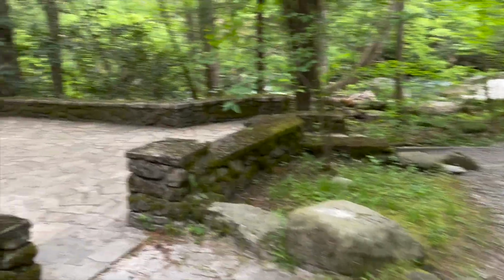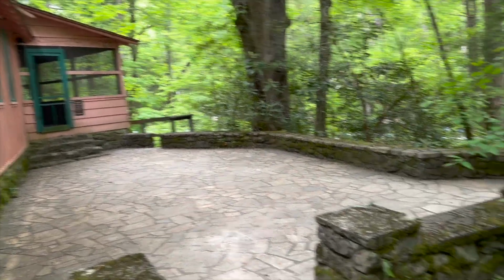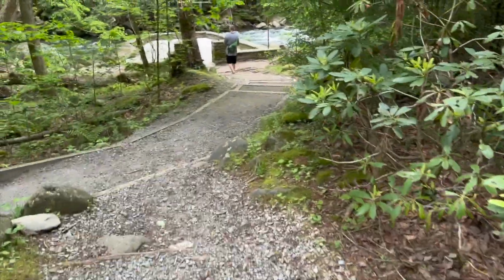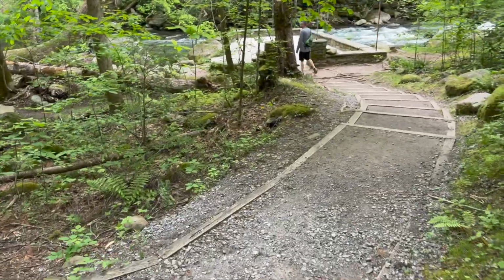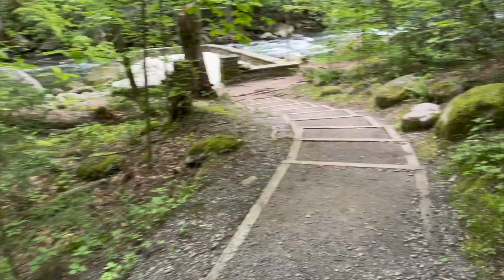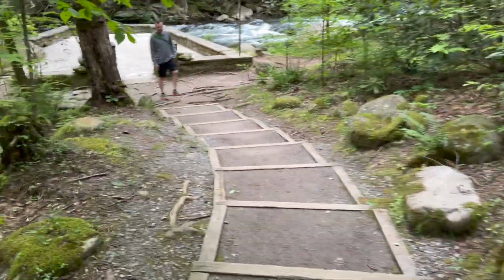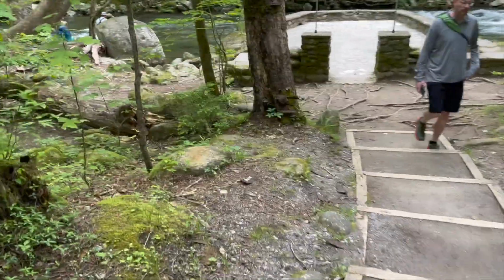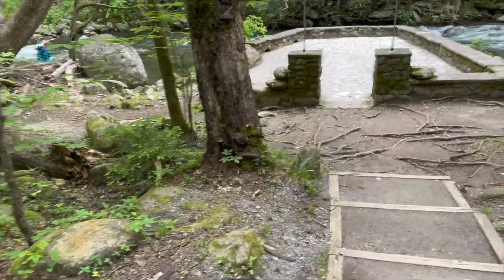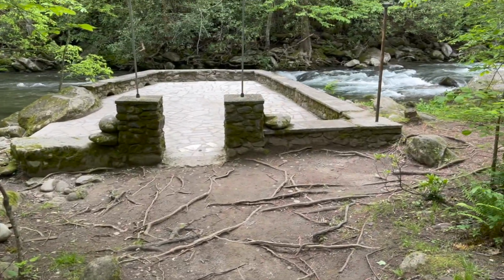Real quick, we'll show you the back. Nice big patio on the back of the house. And then this would have been the community swimming hole. But folks could come here, swim, with river access.